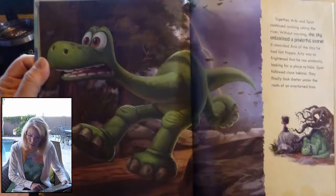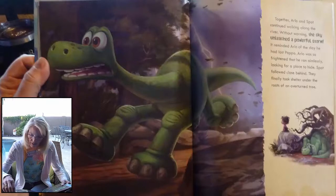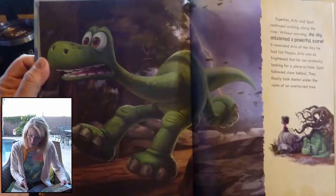Together, Arlo and Spot continued walking along the river. Without warning, the sky unleashed a powerful storm. It reminded Arlo of the day he lost Papa. Arlo was so frightened that he ran aimlessly looking for a place to hide. Spot followed close behind. They finally took shelter under the tree roots of an overturned tree.